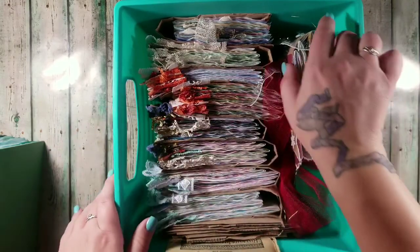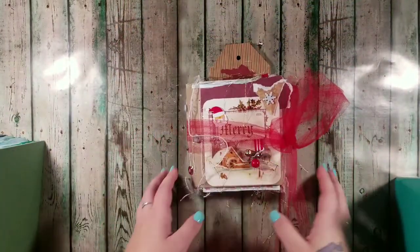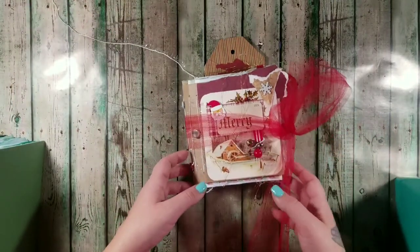This one is finished. So for Christmas, I worked with this lovely lady, Kathy, and I love her to death. She's a feisty old bat, but I love her. She's so silly.